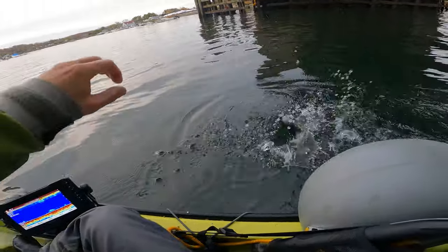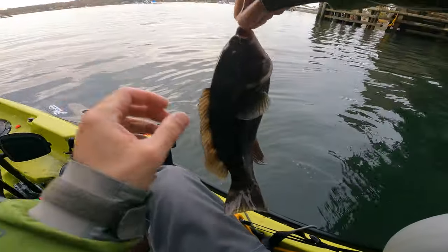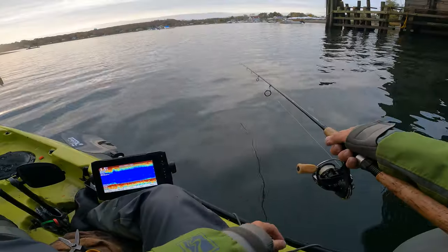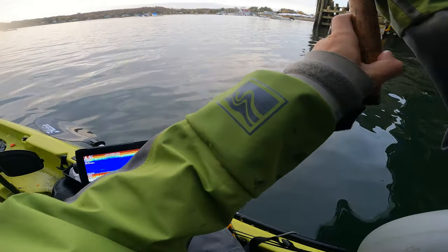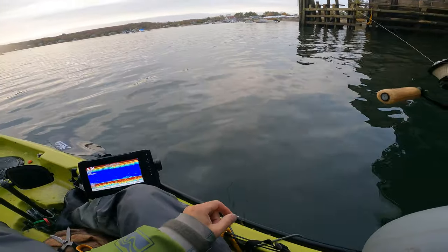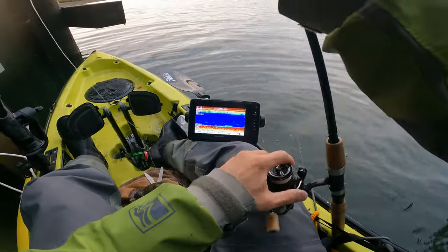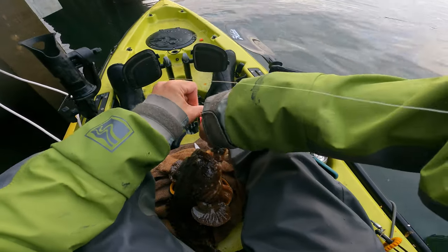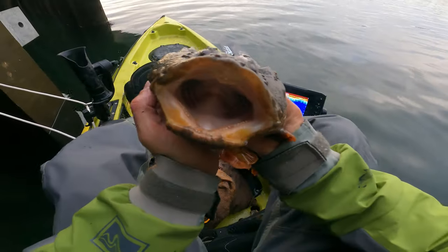Oh. He unstuck me. This fish unstuck me. Thank you. Jeez, that's a big toad. Man, I would totally keep this thing if I had time to prepare it, because it did taste really good the time I had it. Look at that thing. Open wide.